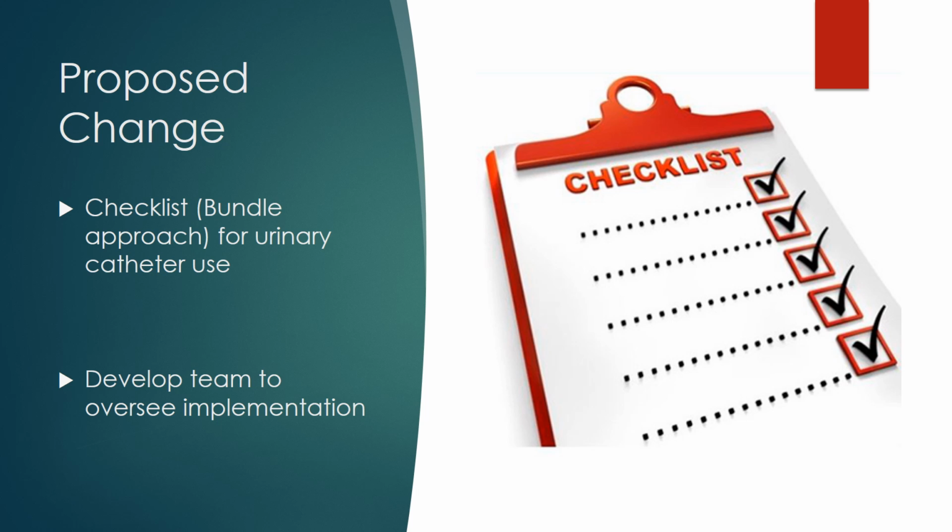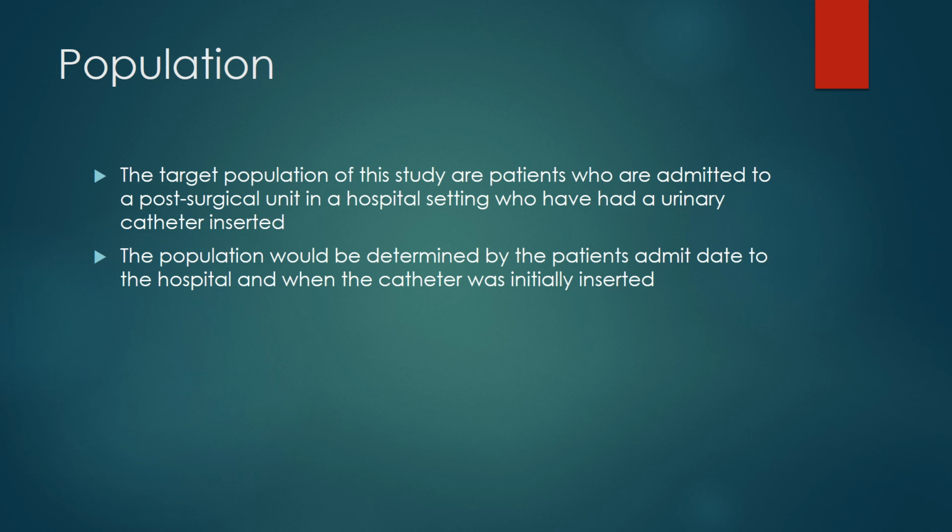Also, a team should be implemented to oversee the utilization of the checklist and implementing these changes. The target population of the study are patients who are admitted to a post-surgical unit in a hospital setting who have had a urinary catheter inserted. The population would be determined by the patient's admit date to the hospital and when the catheter was initially inserted.